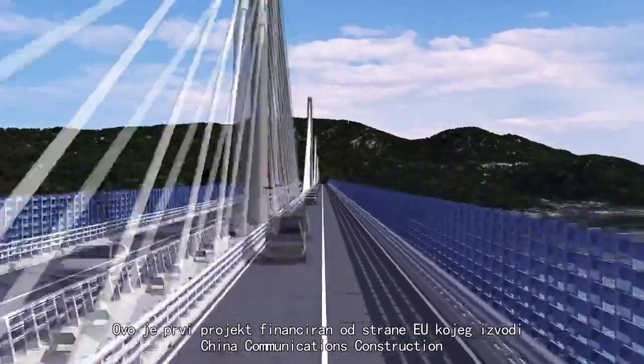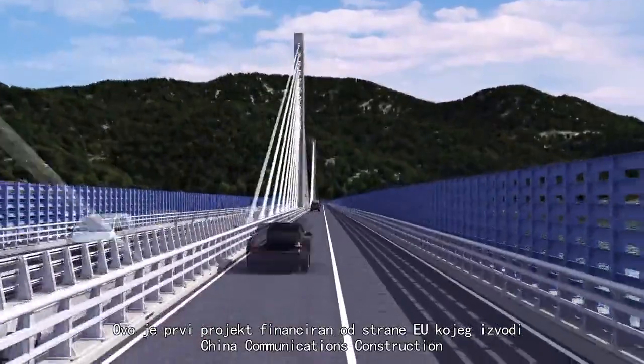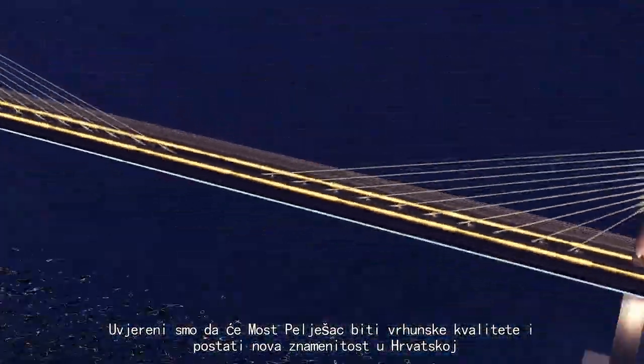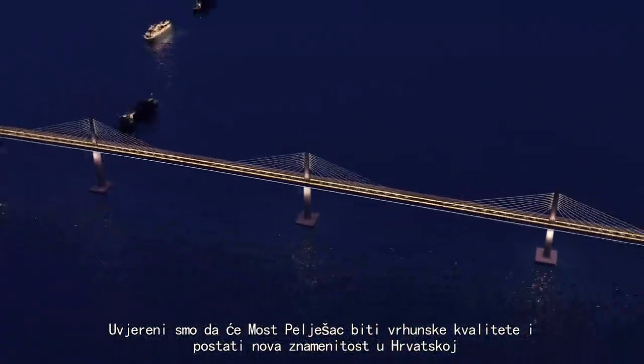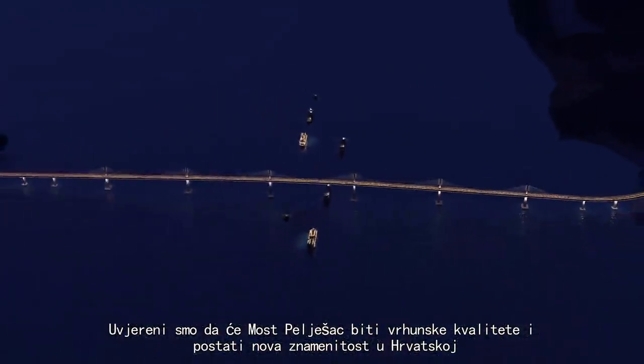This is the first EU-funded project undertaken by China Communications Construction. We are confident that the Pelješac Bridge will be a high-quality project, becoming a new landmark in Croatia.